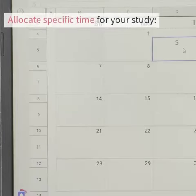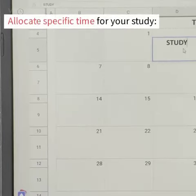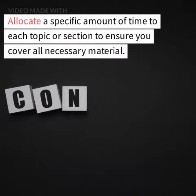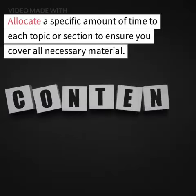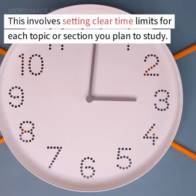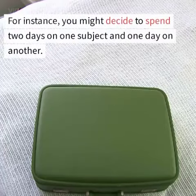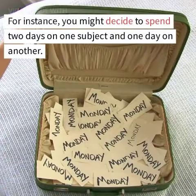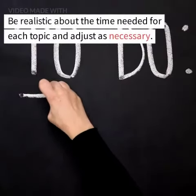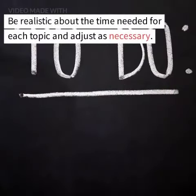2. Allocate specific time for your study. Allocate a specific amount of time to each topic or section to ensure you cover all necessary material. This involves setting clear time limits for each topic or section you plan to study. For instance, you might decide to spend 2 days on one subject and 1 day on another. Be realistic about the time needed for each topic and adjust as necessary.